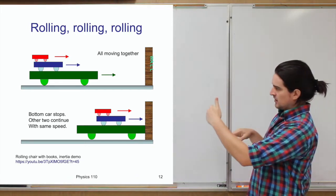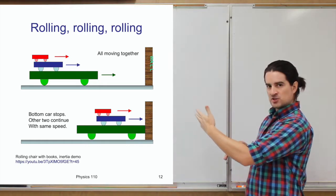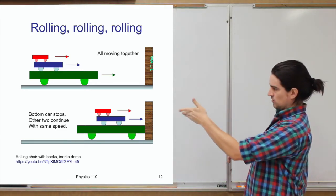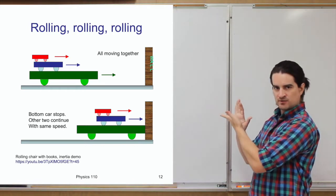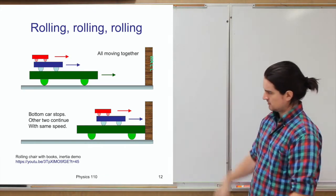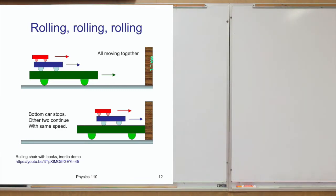Right? However, there's no force that's been acted on the top two carts still, so Newton's first law and the property of inertia says that they're going to continue moving in that uniform motion until a force acts on them. Right? So the next thing that would happen would be that second cart would hit the wall and impart a force on it to stop it. Right? Then the third one would keep going until finally it hit the wall and it would stop too, or they might bounce back. Okay, so let's see maybe a video of that happening.